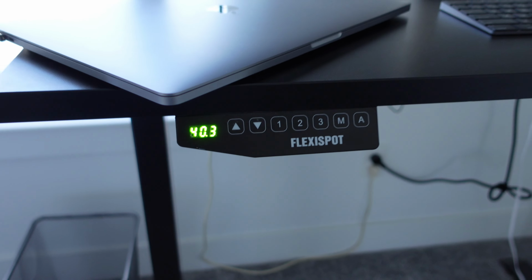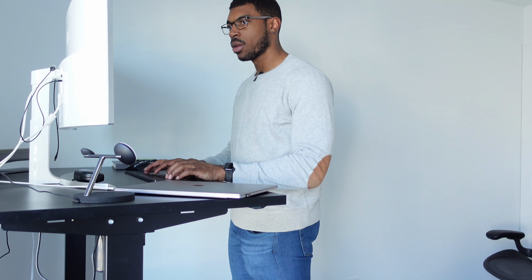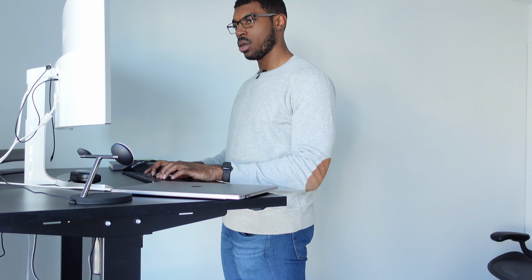When I was looking for a standing desk to buy, I wanted to make sure that it could raise and lower automatically so that I would be more inclined to actually stand while doing some work. I also needed to make sure that the maximum height of this desk was tall enough for me since I'm 6'4", and I didn't want to be hunched over the desk trying to type.